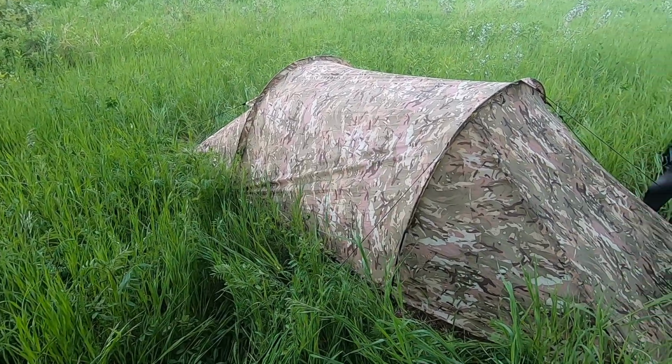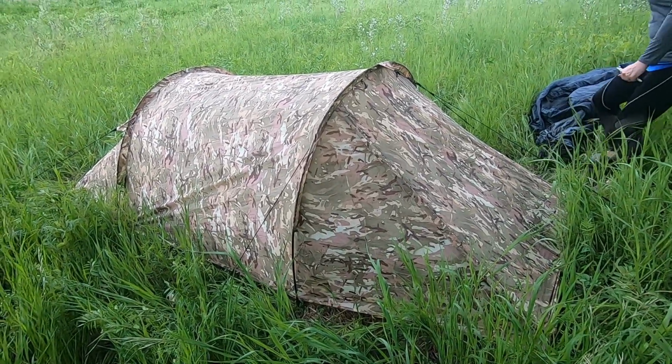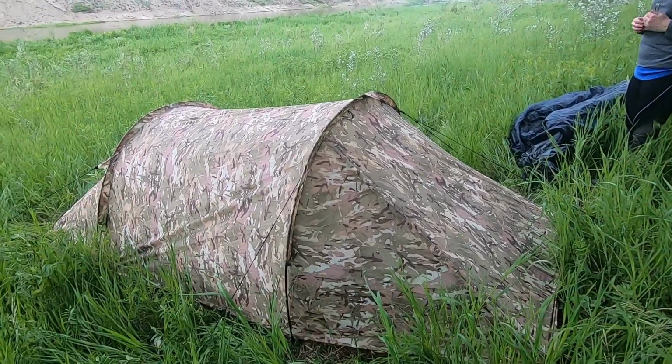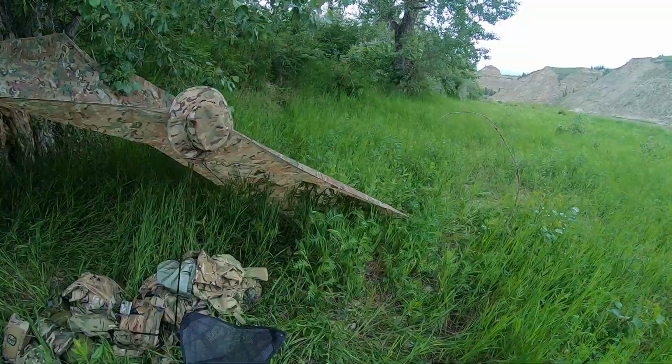We've got the basic shell up now. The good news about this guy is you can set the outer up and then put the inner in later. So if it's really raining, you can just get it up quick and not get the rest of the tent wet and then put it in when it slows down. Or if you get inside, you can do it from the inside. So Heather's gonna go and stick it in now and we'll continue.